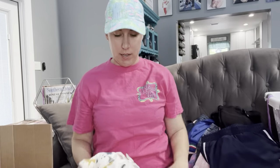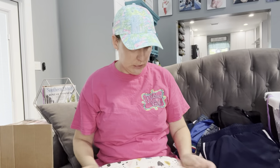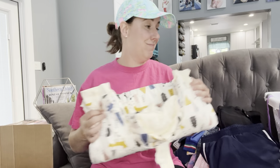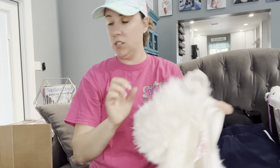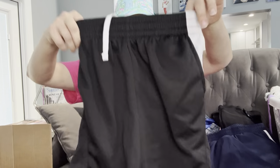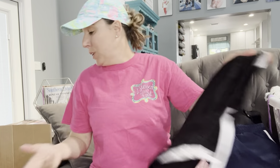I mean, this would fit my 8-year-old. It's got a cute pattern, but yeah. So I'm hoping that they'll take that. Otherwise, I might list it just because it's new, but I don't know. This is terribly matted and there's hair and it's, yeah. This is size 8, that Athletic Works. I think that's Walmart. That'll be a good one to send to the clinic.